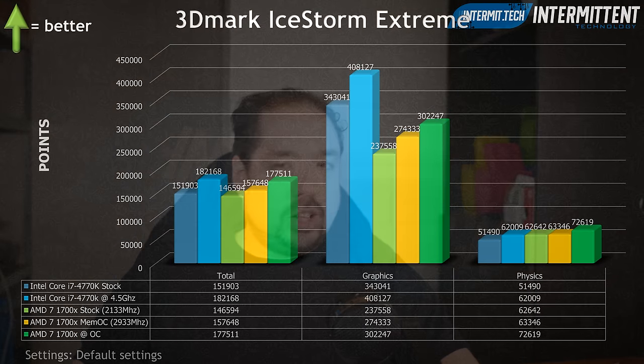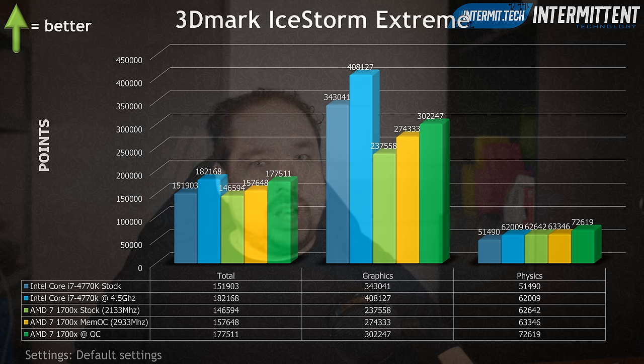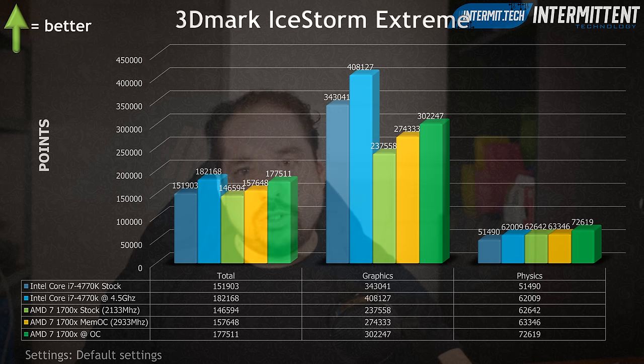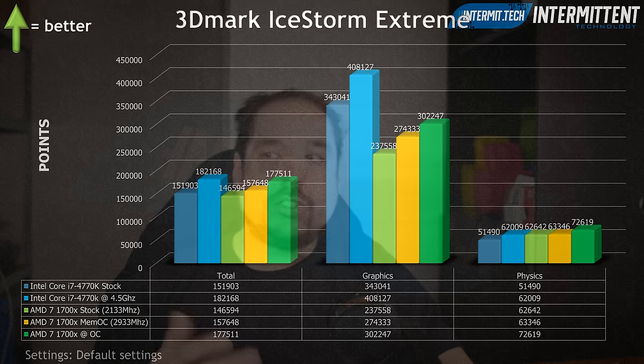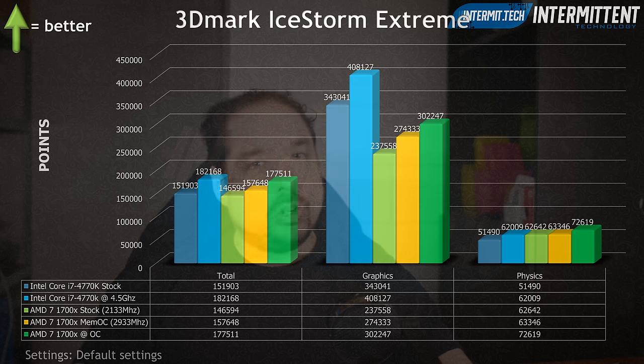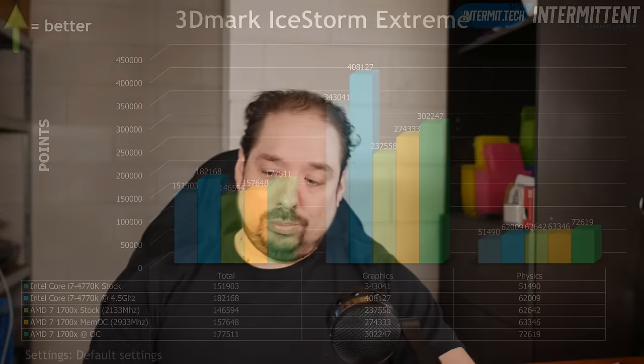And this, again, is an older benchmark. It's basically made to run on mobile phone hardware. You see thousands of frames per second. And we see that the overclocked Ryzen is actually able to get close to the overclocked 4770K. But again, that's only because of the physics score. So the CPU part is very fast, but when combined with graphics, we see that even the overclocked 1700X cannot match the performance the 4770K could provide stock. So, okay.